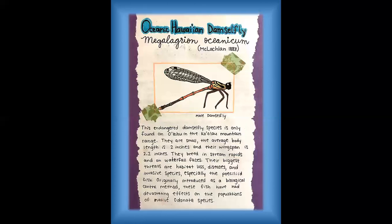So the next species is this little damselfly called the Oceanic Hawaiian Damselfly. And the scientific name is the Megalagrion oceanicum, which was first described by McLaughlin in 1883. So this endangered damselfly species is only found on Oahu in the Ko'olau mountain range. They are small, so the average body length is only 2 inches and their wingspan is about 2.2 inches.